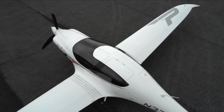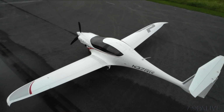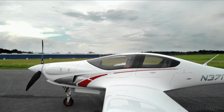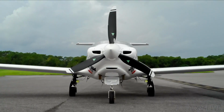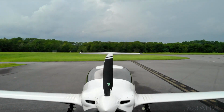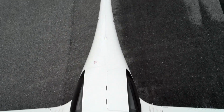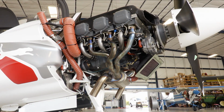There's a new player in the high-performance piston single market. It's the Pipistrel Panthera, and it's being positioned as a Bonanza or Cirrus killer. One look tells you this airplane is stylish and slippery. Its 210 horsepower Lycoming IO-540 pushes it to a 198 knot cruise speed. It's the sleek design and attention to drag reduction that lets those 210 horses work their magic.